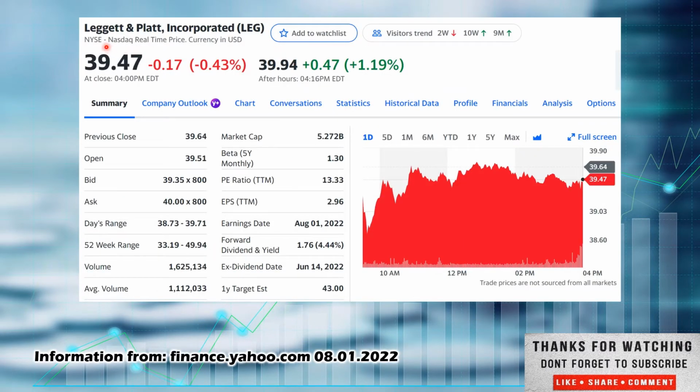And as you can see here, Leggett & Platt Incorporated, ticker LEG. This is the consumer discretionary sector. They closed out business down 0.43% today, $39.47. That is as of August 1st. Looks like they're up a little bit in the after hours. 52-week range as low as $33.19, as high as $49.94. So kind of in the middle there between the low and the high. Would like it to pull back a little closer to this 52-week low.